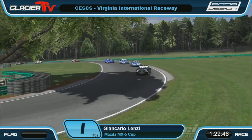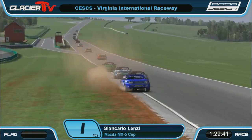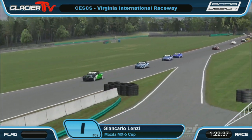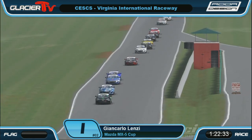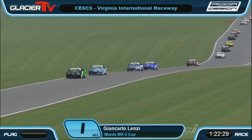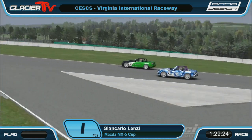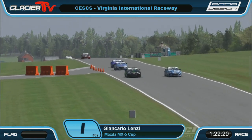After you get through turn 3 and 4, it's single file all the way for the most part, because the track is barely 2 cars wide. But it did look as though Lenzi got away a little bit there. But as you go up the hill there, there is very little room to try and make a pass. You really have to wait until you get up to turn 12 to try and make a move. But some of these guys wanted to get in a hurry really quickly, and it just showed there.